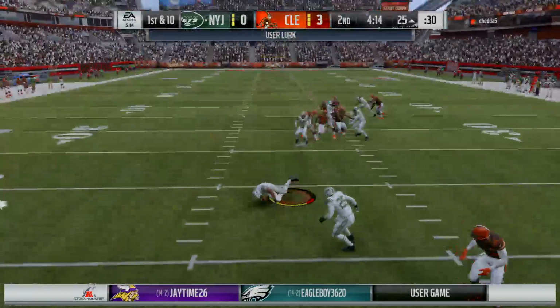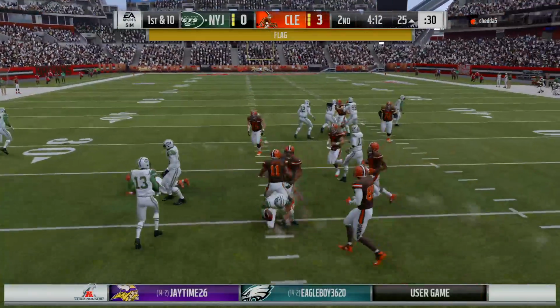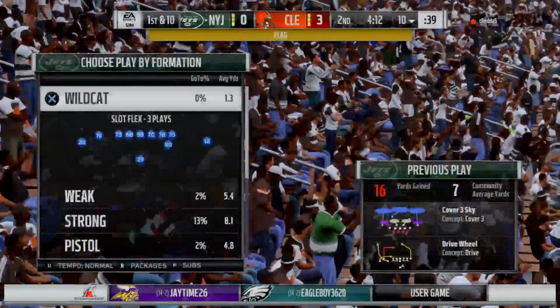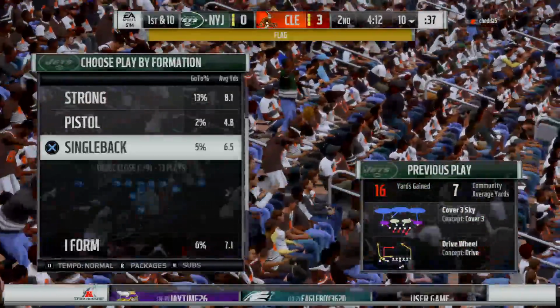He rifles one that's intercepted. Picked off by the linebacker, Bobby Wagner. And he's going to be taken down here with a penalty flag on the field.